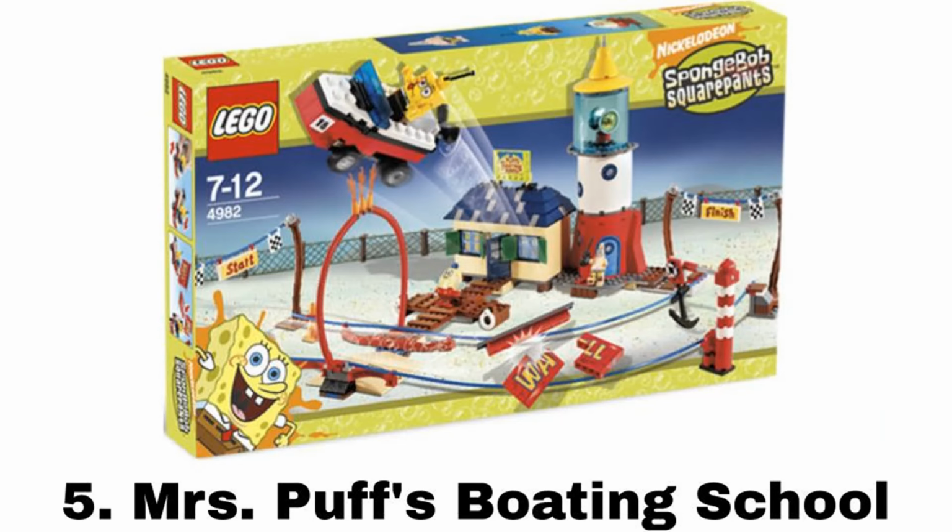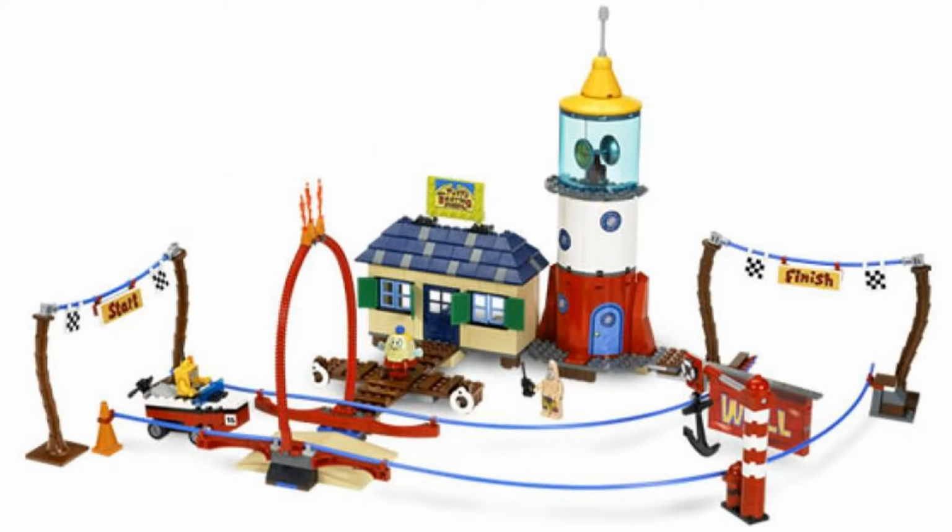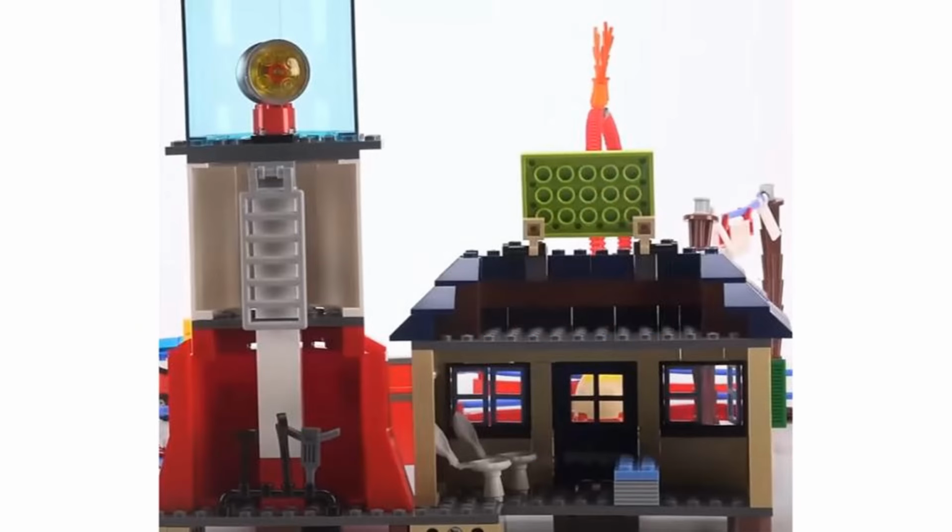Number 5 is Mrs. Puff's Boating School. It comes with three minifigures, SpongeBob, Patrick, and Mrs. Puff. The boating school makes for another cool location for a set with the lighthouse design and fun driving course. The interior is just a small classroom with some seats and a spinning light at the top of the lighthouse part.